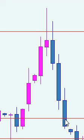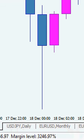So the two patterns you want to look out for again are your shooting star pattern and your hammer. Traders, have a great trading week.